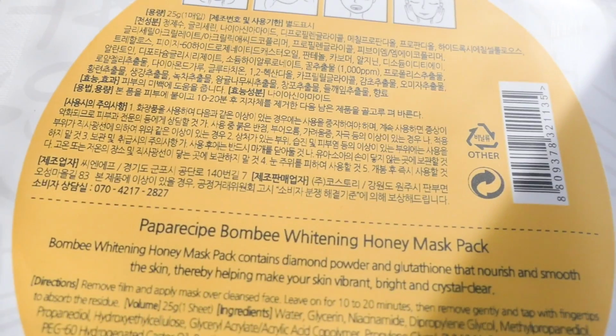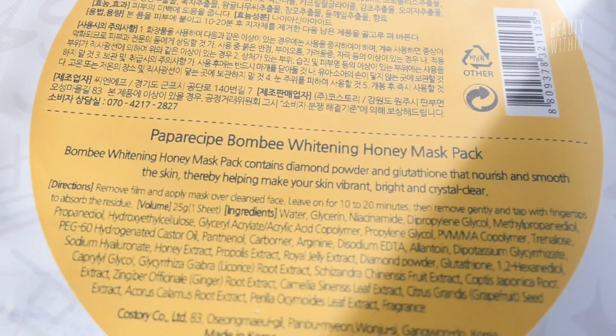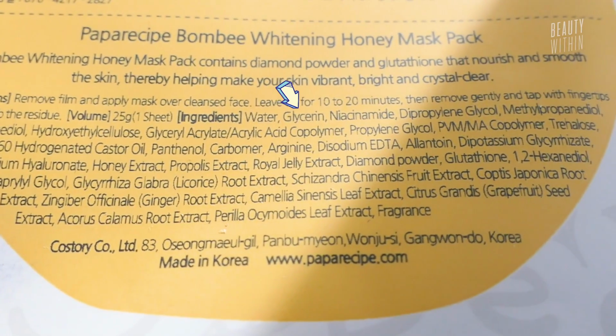They might not be at the very front, but you know, if it's in the first two lines, then that's still good. So this Papa Recipe one, which is like your favorite. My favorite. Has water, glycerin, niacinamide as the top three. So that's one. Is this one really brightening? It is. Like bing bing.